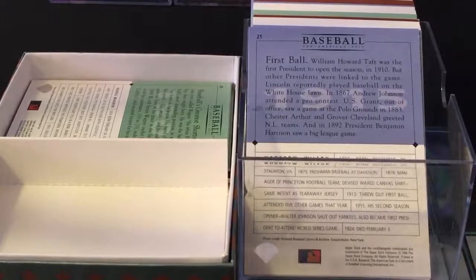Continue on with card number 21, first ball. William Howard Taft was the first president to open the season in 1910, but other presidents were linked to the game. Lincoln reportedly played baseball on the White House lawn. In 1867, Andrew Johnson attended a pro contest. Ulysses S. Grant, out of office, saw a game at the Polo Grounds in 1883, and Chester Arthur and Grover Cleveland attended National League games. And in 1892, President Benjamin Harrison saw a big league game.